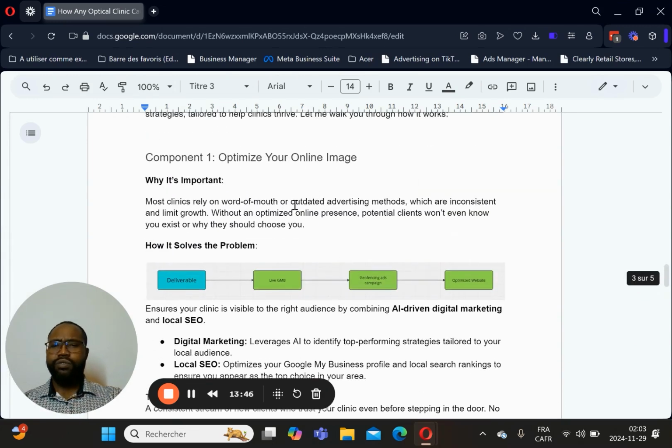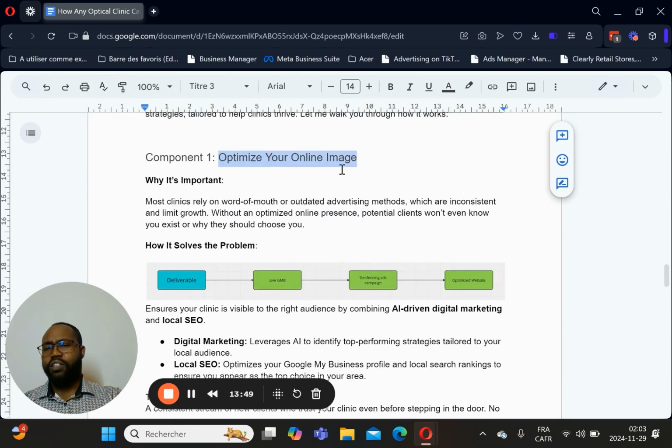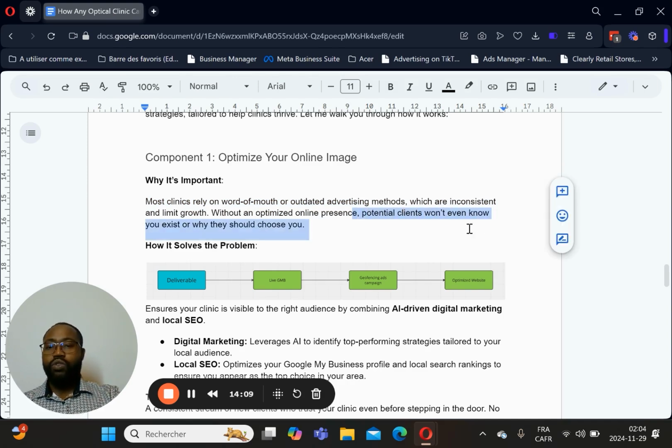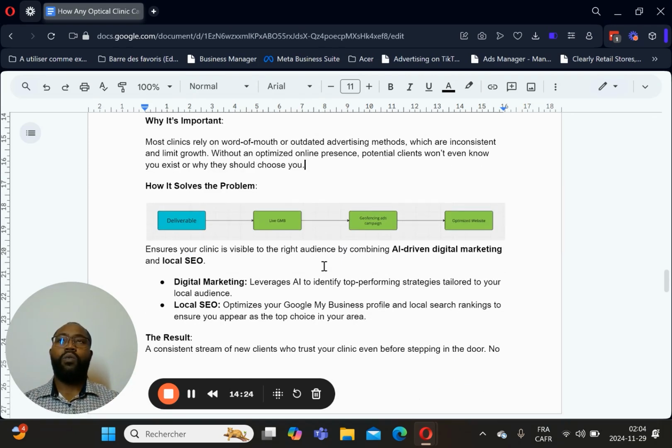Let's go back to optimizing your online image. Why is it important? Most clinics rely on word of mouth or outdated advertising methods, which are inconsistent and limit growth. Without an optimized presence, your potential clients won't even know you exist or why they should choose you. If we go back to the word of mouth thing, word of mouth is actually one of the most powerful ways to bring in your clients. But if you don't have enough volume, there's not going to be enough word of mouth to actually make a difference to bring up your business.